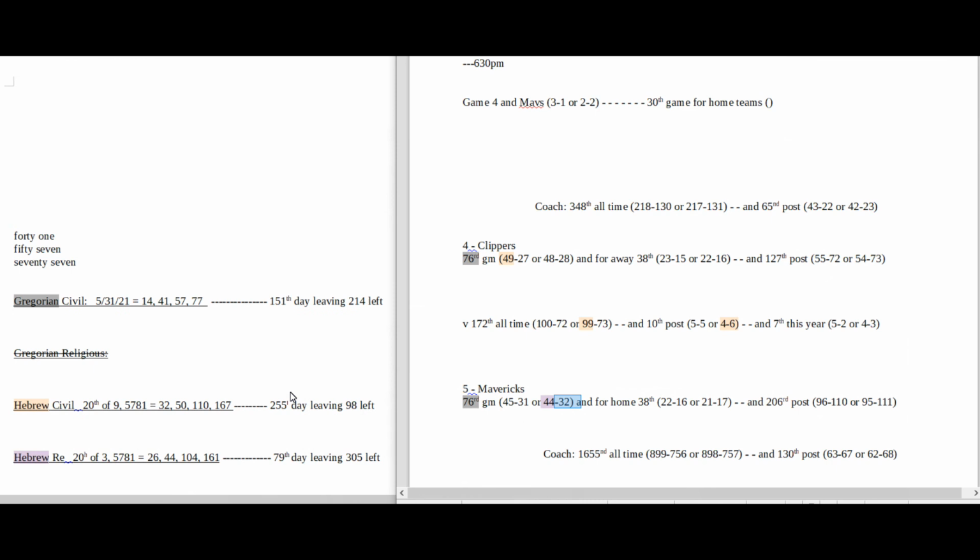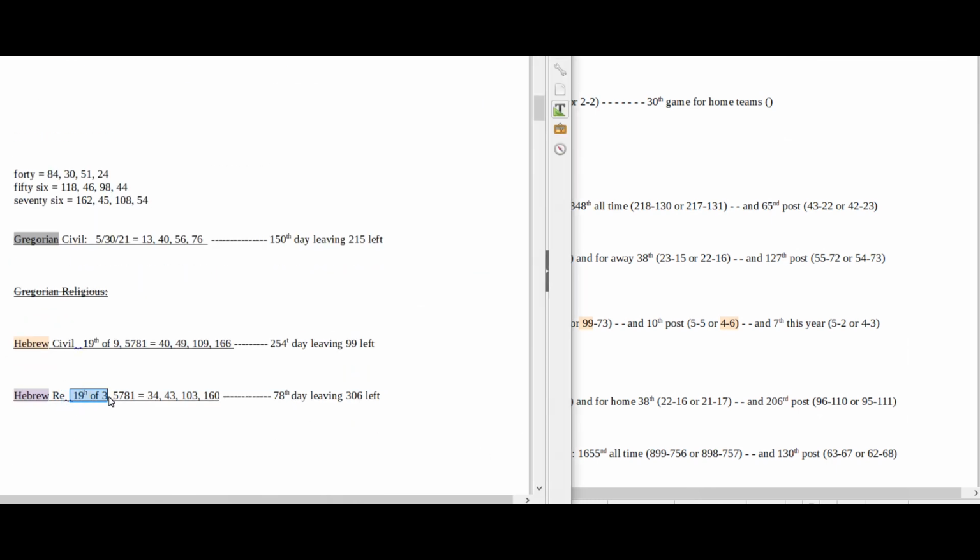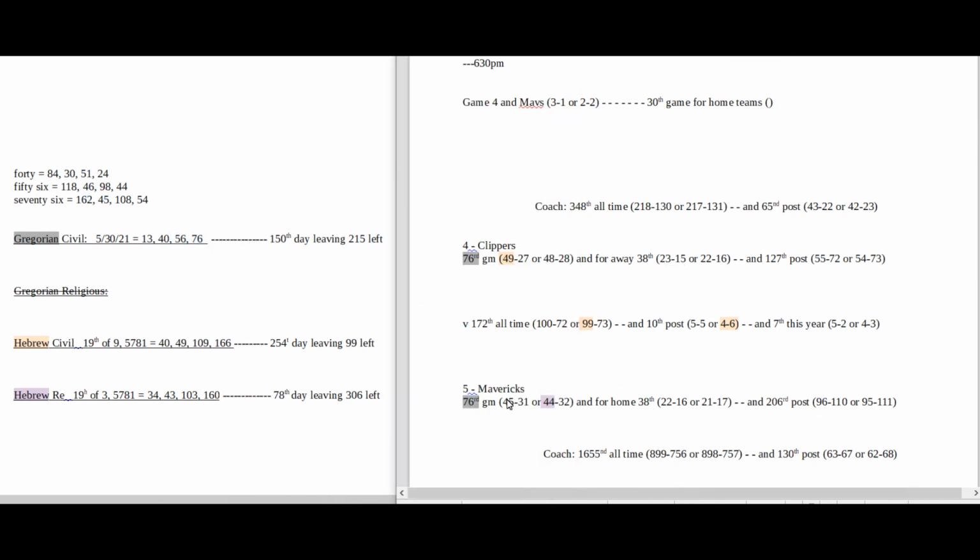Instead of Mavericks sitting on 44 wins for the season, maybe they were just supposed to come into this game with 44 wins on the 19th day of the third month and then bounce to 45. Because it is a day with 76-date numerology, and 76 comes to 45. So they could get that 45th as they sit on that 31.